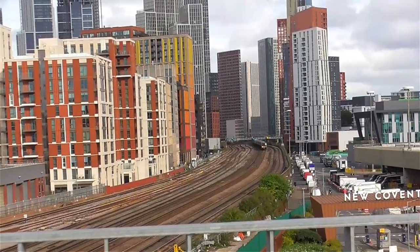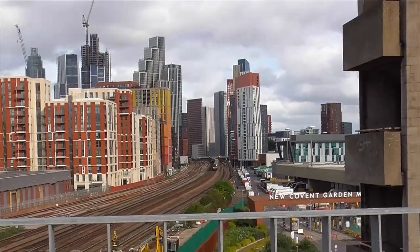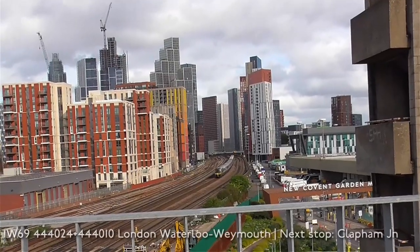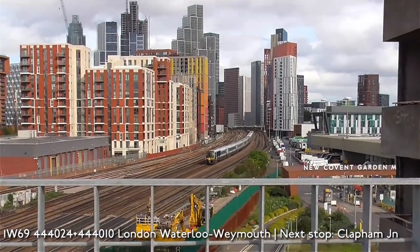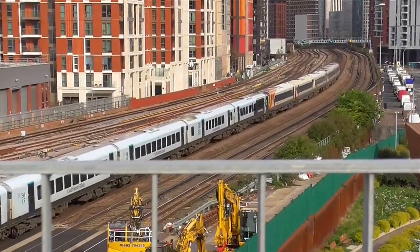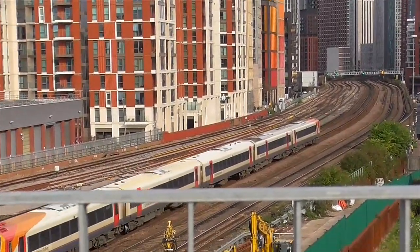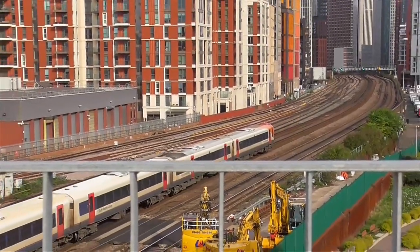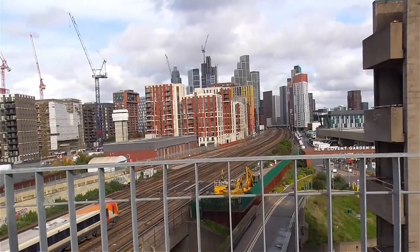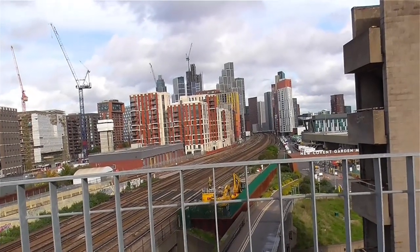I'm still amazed it doesn't confuse people when the trains are saying London Waterloo when they're going out of London Waterloo. Also passing through now, we have a South Western Railway service going from London Waterloo to Weymouth, operated by a pair of 444s. 444024, it is the same set we saw earlier, along with on the rear, 444010, still in the old livery. I wonder when we're going to repaint all the trains. It's been a good while, hasn't it, since South Western Railway became a thing.